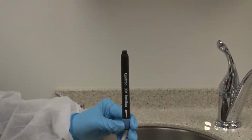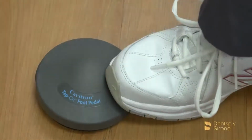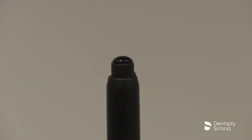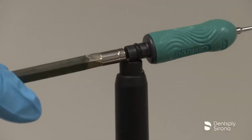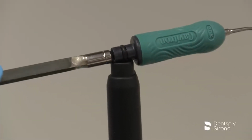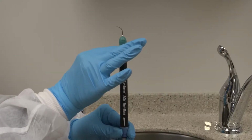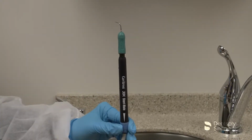To prepare the handpiece for use, hold the empty handpiece in a semi-upright position over a sink or drain. Depress the foot pedal until water exits to release any air bubbles that may be trapped inside the handpiece. Lubricate the O-ring on the insert with water before placing it into the handpiece. Fully seat the insert with a gentle push-twist motion. Do not force the insert into place.